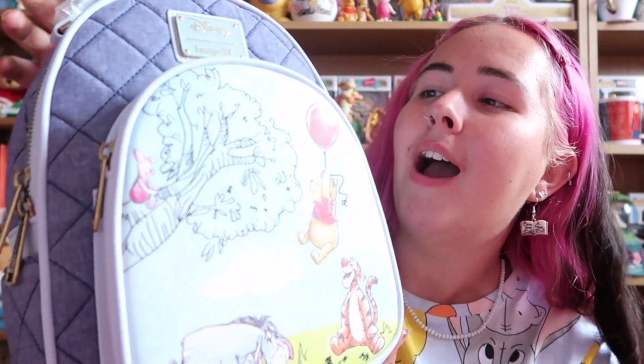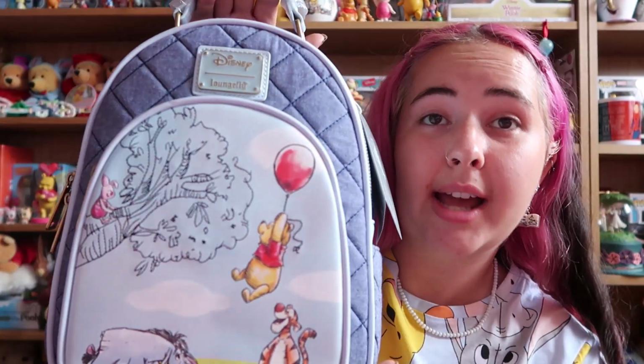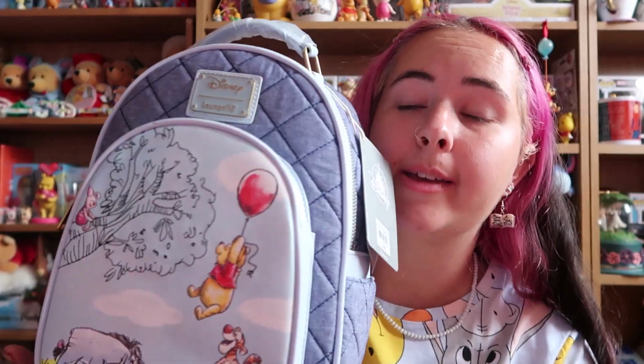And then I saw it in World of Disney, and they've got a whole Loungefly display, a whole table, and I saw it and I was like, you know what, it's time. It is the Winnie the Pooh. I've been calling it the Winnie the Pooh denim bag. I don't know what its official name is, but that makes sense to me because the entire bag is blue, and that to me looks denim-y. It's not denim, but it looks denim.